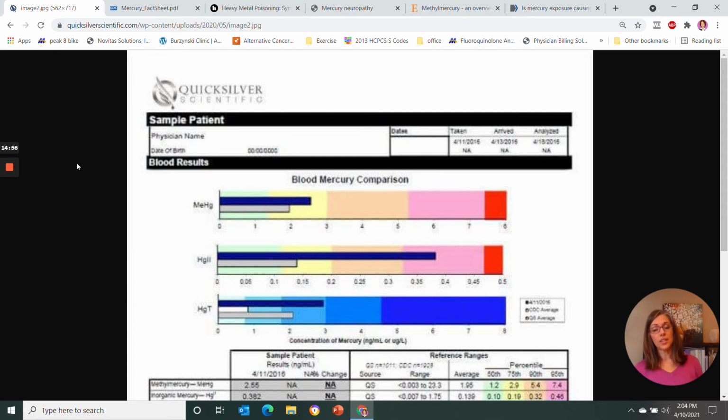And so we look at this test, we say, look, this person's got definitely high mercury. So we are going to put together protocols using many of the Quicksilver supplements.